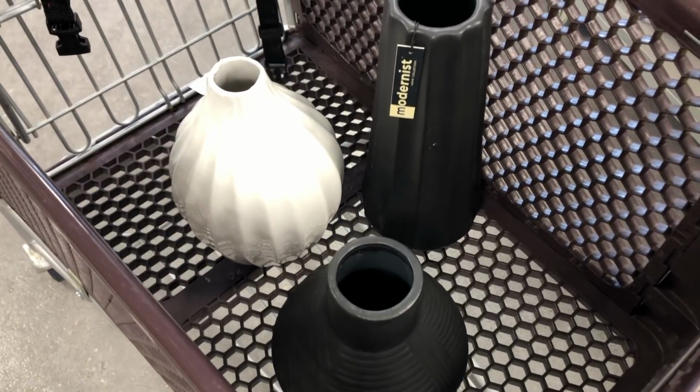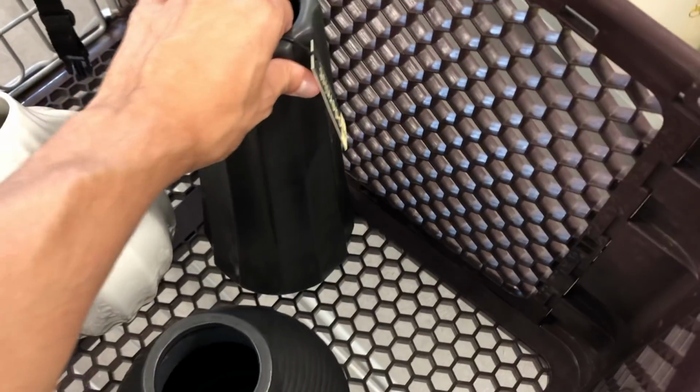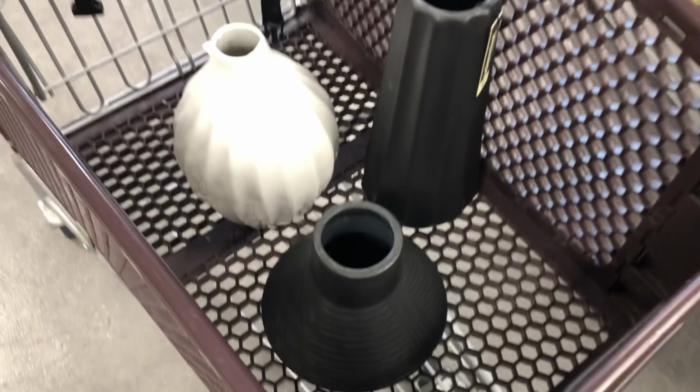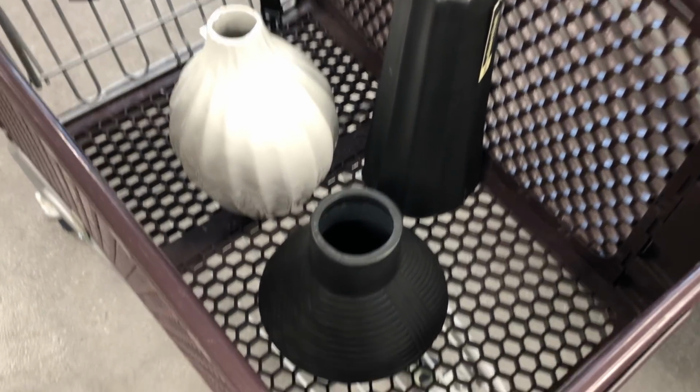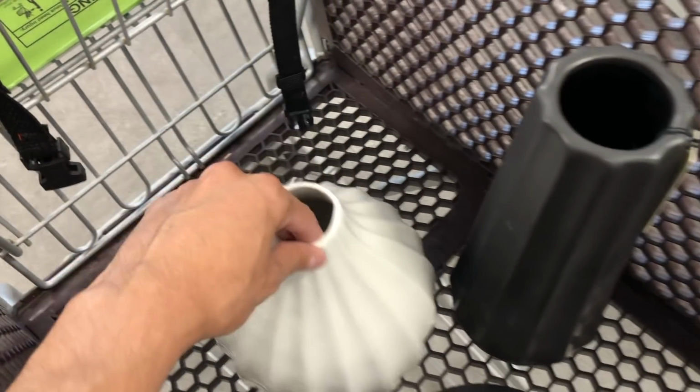So like everyone, I'm big into vases and vessels at the moment. I saw all three of these near the cash wrap and decided ultimately that these would be coming home with me. Each of these vessels was no more than $12.99, and I am so sad to report that the white glazed vase was a casualty, but I'll tell you about that later in the video.